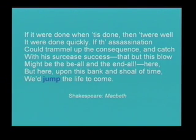This is from Macbeth. And he is talking to himself. And he's talking about killing Duncan. And he says, if it were done when 'tis done, then 'twere well it were done quickly. If the assassination could trammel up the consequence, and catch with his surcease success, that but this blow might be the be-all and the end-all here, but here upon this bank and shoal of time, we'd jump the life to come.